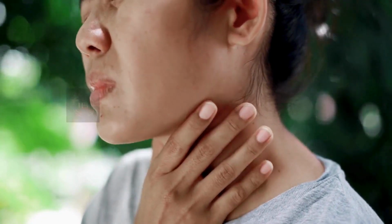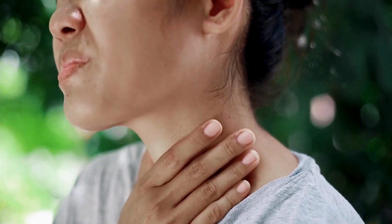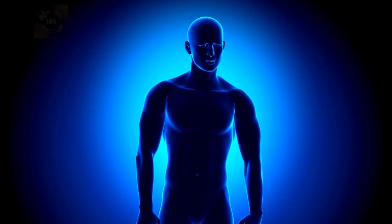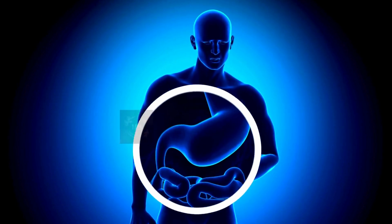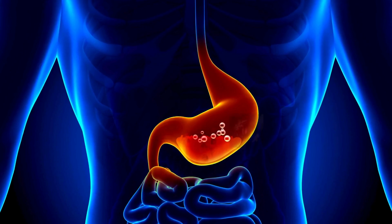Sore throat: gargle 2 tablespoons of apple cider vinegar in water, then drink through a straw to kill throat microbes, ensuring mouth protection. Esophageal reflux. You must remember that if there is an ulcer in the esophagus or stomach, it is forbidden to take anything acidic so as not to erode the stomach.